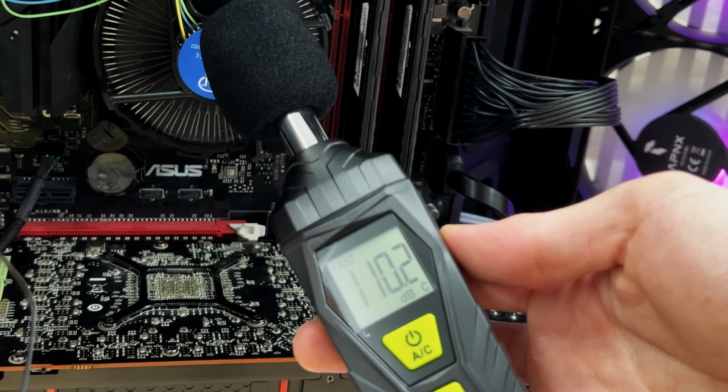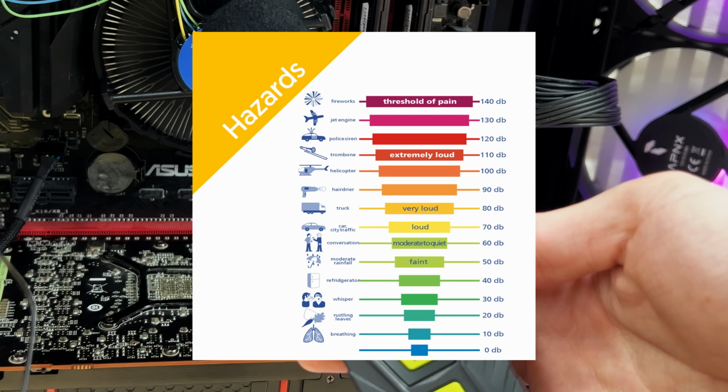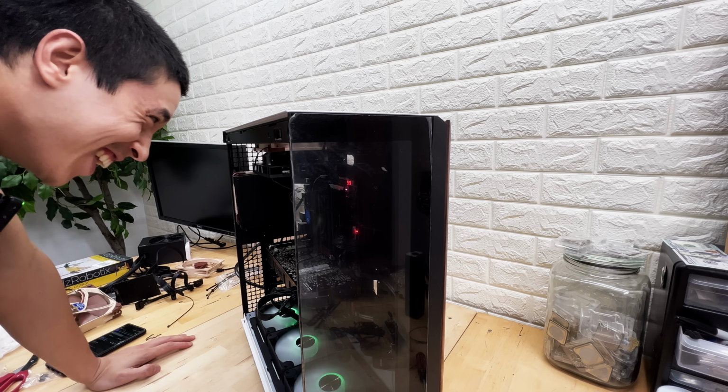The sound meter picked up consistently over 90 decibels and topped out at 110, which if we look at the Know Your Noise chart, that's in between a helicopter and a police siren, constantly inside of your PC room. Far too loud and most certainly dangerous to listen to for long periods of time.